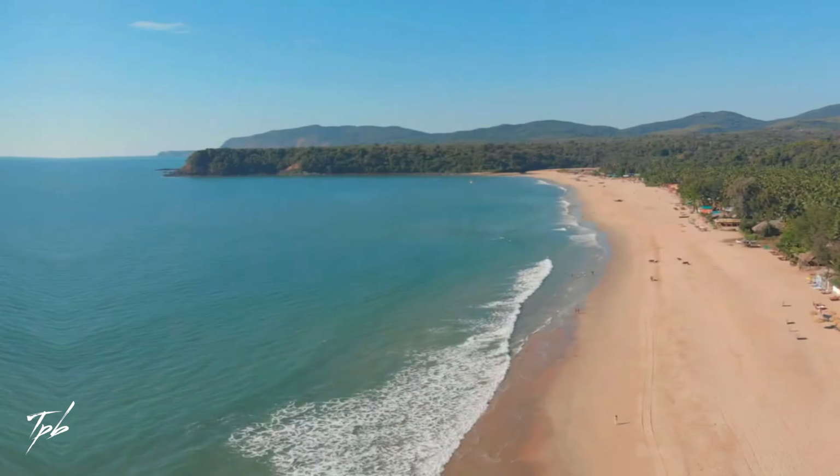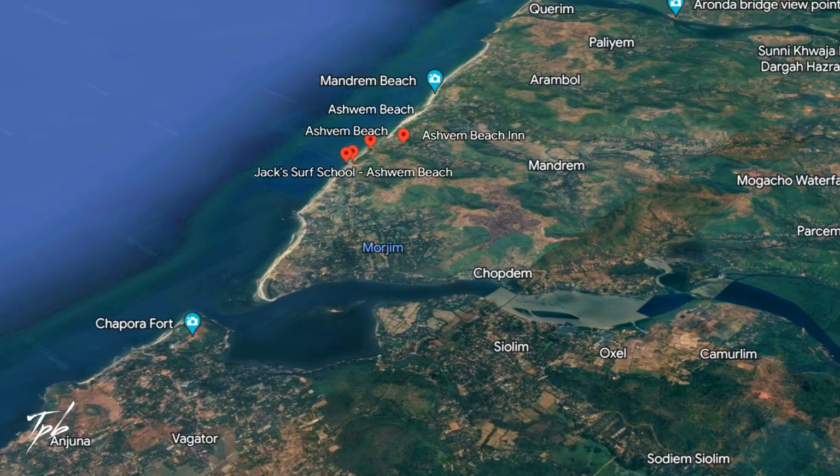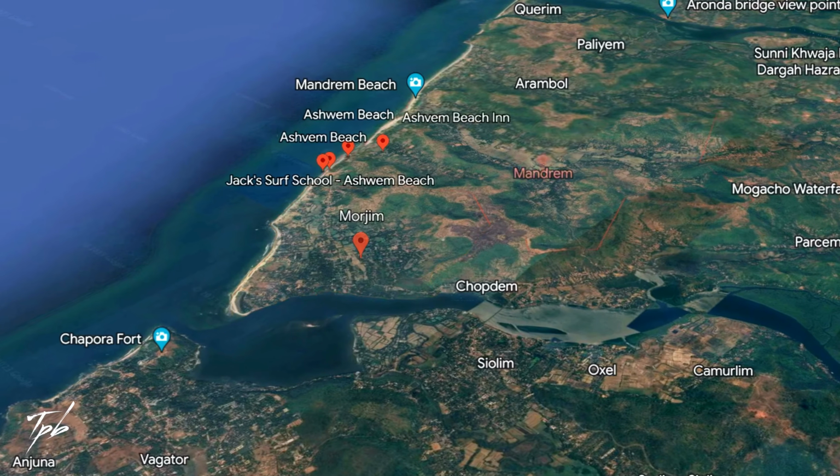Now, when we move further north, we're going to hit a bridge, which is called the Chapora Bridge. And once you cross that, you enter the extreme northern part of Goa, which leads you to beaches like Morjim, Ashwem, Mandrem, and Arambol. Now, we're not going to talk about all of these separately, but I'm going to give you a broad guideline as to what things cost here.